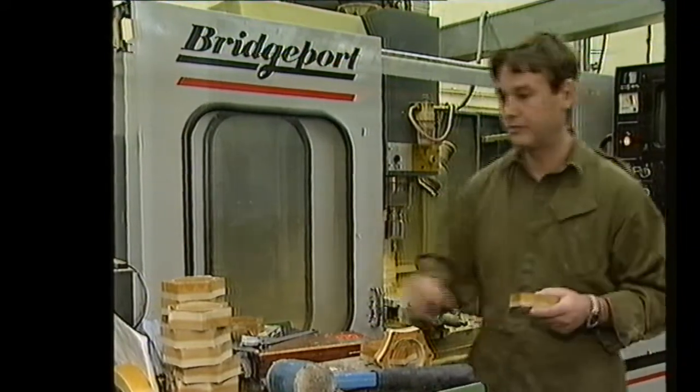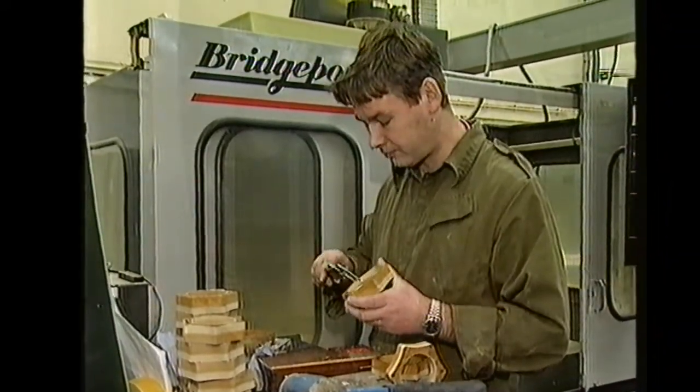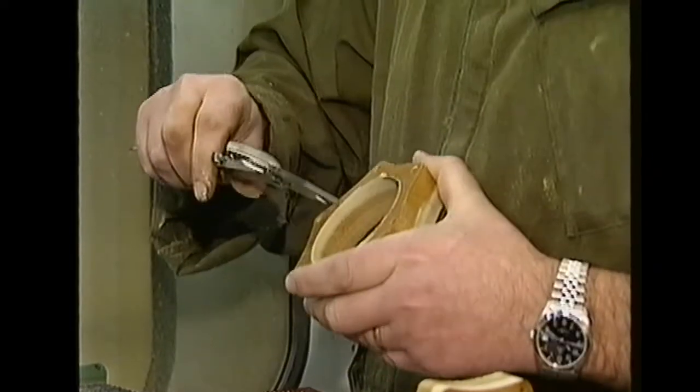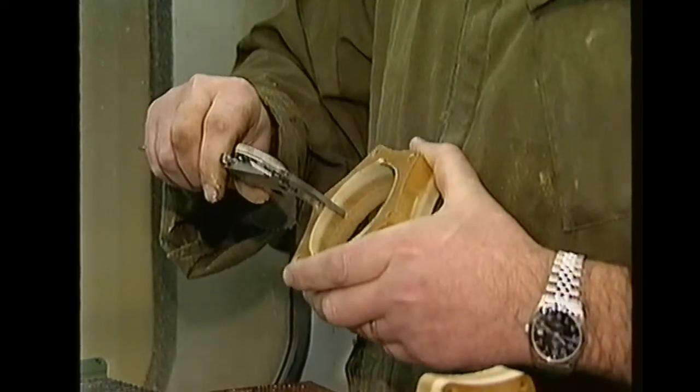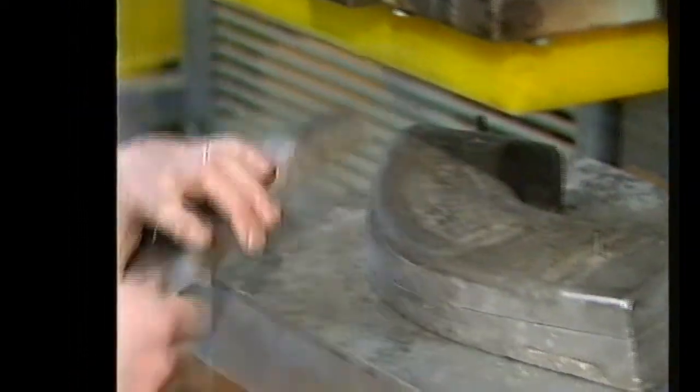The technicians here believe they can turn their hands to just about anything. The squadron's motto is, whatever, whenever. This press is making new exhausts for the bomber.